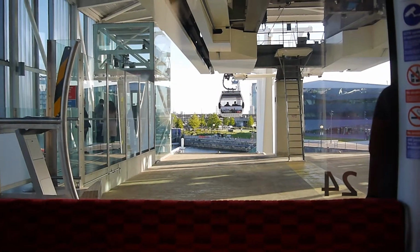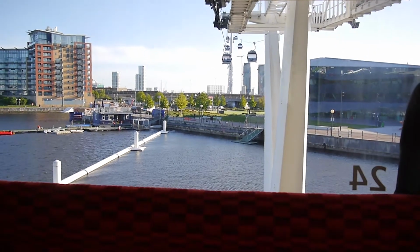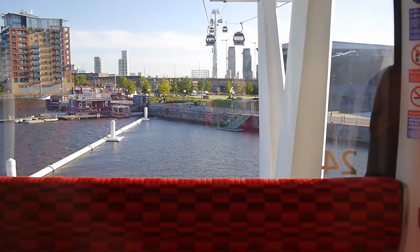Last show, had a look at that. Now it's time to do something different, so why not go for a wander out in the cable car? This goes from the XL side of the river over to the Millennium Dome. On this flight we're hoping to discover a fascinating corner of one of the most exciting cities.